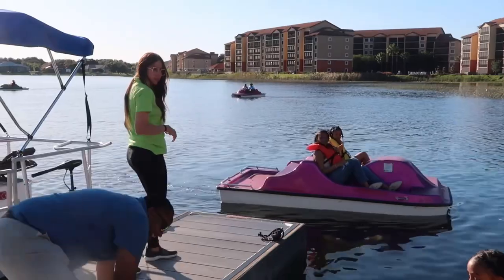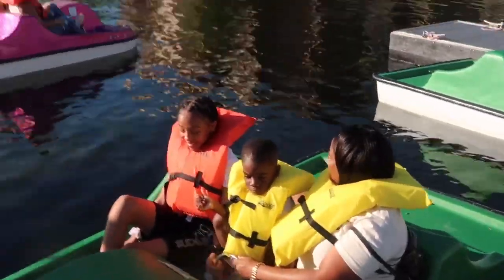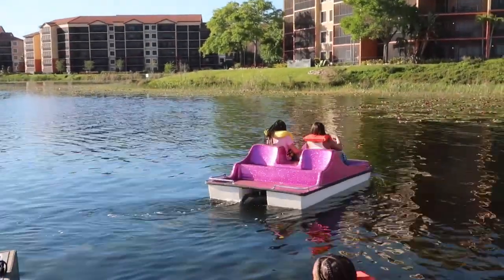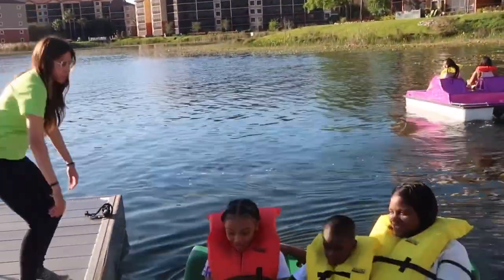Nah, she's not crying. She got something in her eye. Leave her alone. She having a panic attack. That's all. She'll be okay. Y'all go. Yeah. Go paddle. Don't go that way over there. Quiet, she said don't go that way. Right. She wasn't crying though.